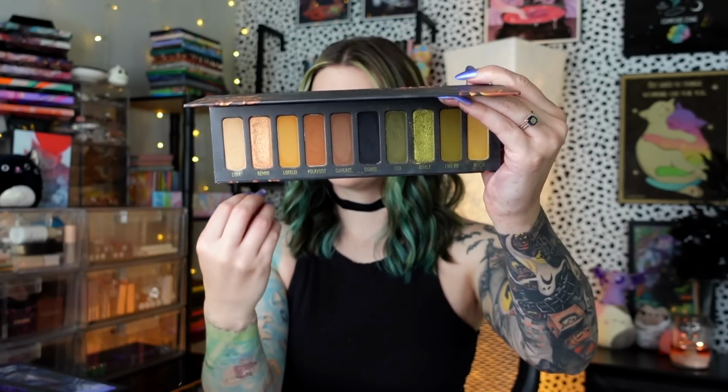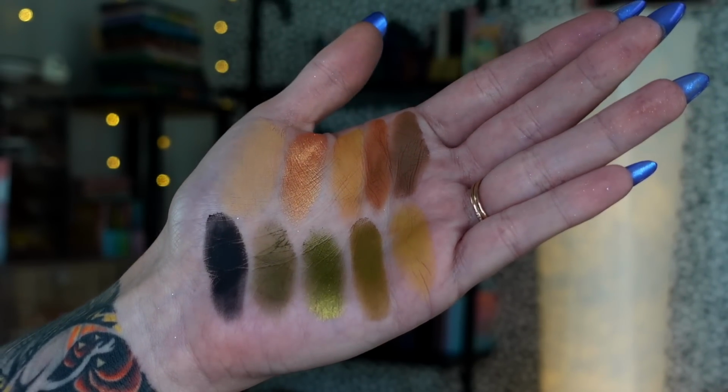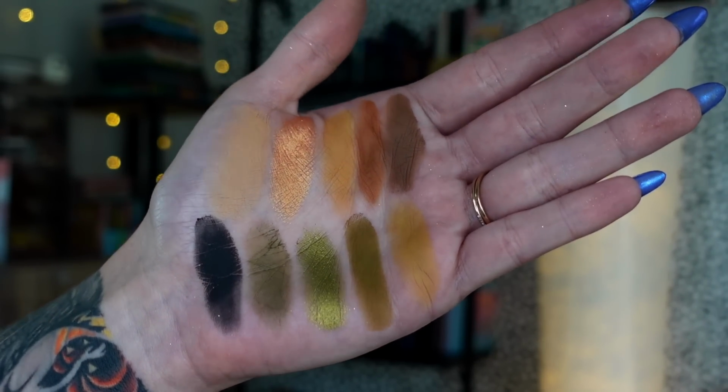I love grungy tones, if you couldn't tell based on how many times I've talked about it in this video. I love these burnt orangey kind of shades. I love the olive greens. This black is such a good black. It's so dark. I just feel like my truest self in this palette. It's so pretty. It's a color story I never get sick of.